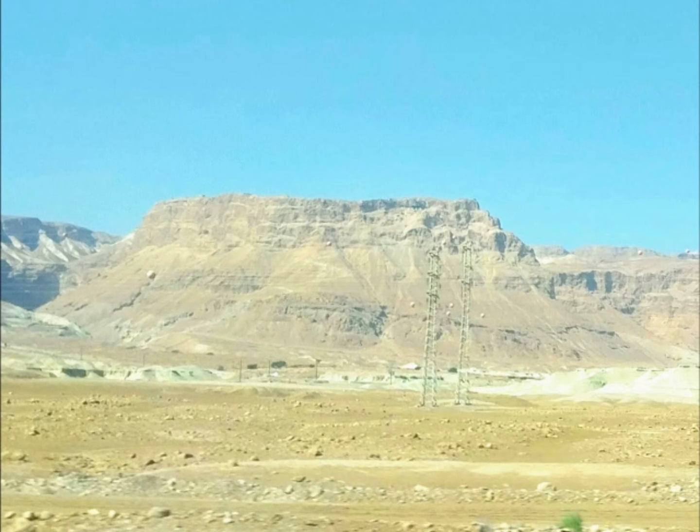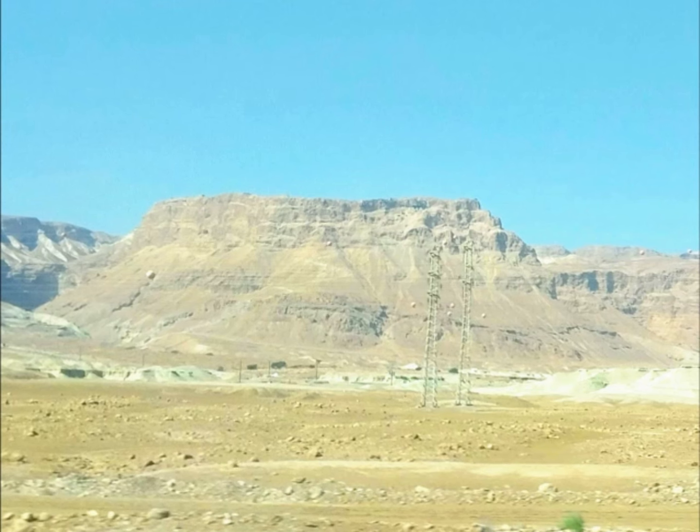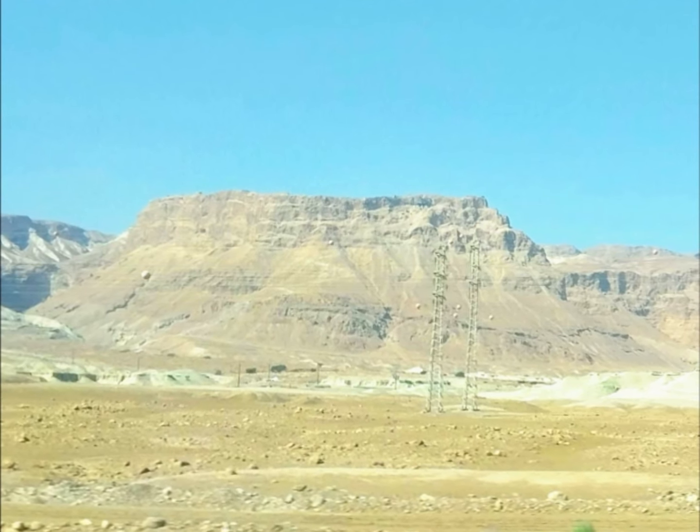Now Herod builds a series of fortresses all along the border here, because this is the border of his kingdom, and it's also the border of the Roman Empire. Remember, it doesn't get any farther east until the 2nd century, really. And so he needs to protect his kingdom and the Roman kingdom from the Parthians, from the Persian Empire.